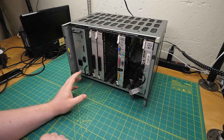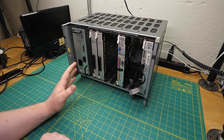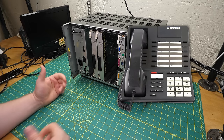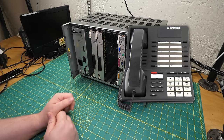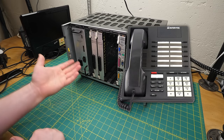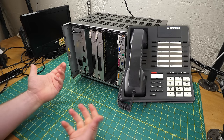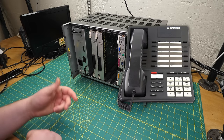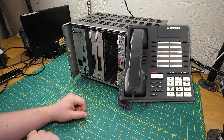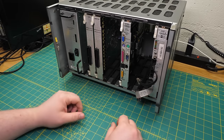But this is from the in-between era. So you would install this at your place of business, and then everybody's desk would get a proprietary digital telephone set, which is just a dedicated device that only works with this system. Looks like a phone, isn't really a phone. It's actually an integrated component of this particular PBX. It connects over what looks like a phone line, but it sends digital messages to this machine instead of analog audio waveforms.